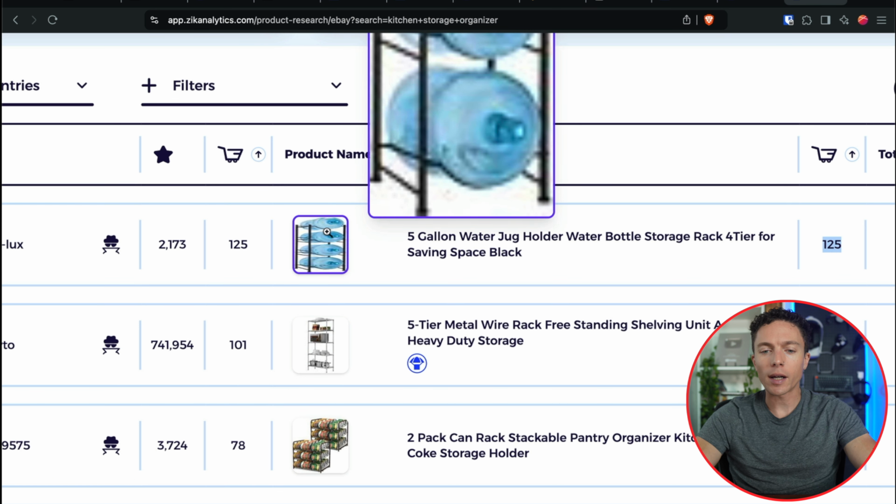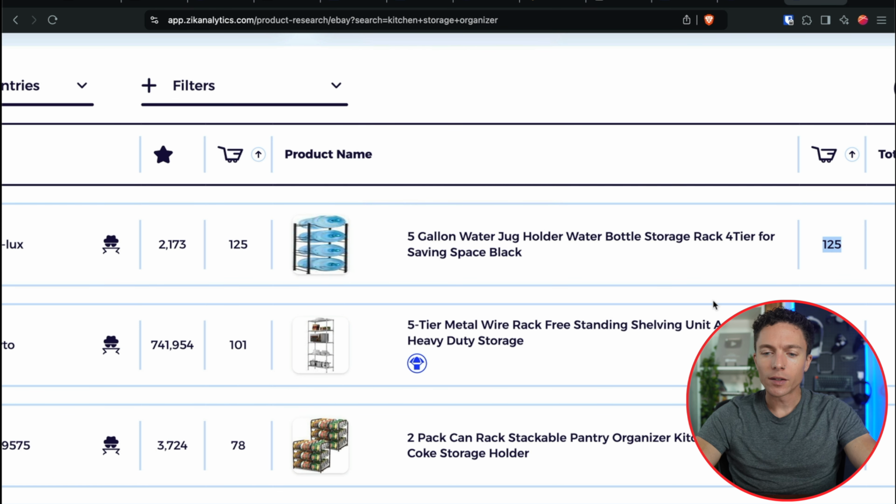And this is literally a product I've never even heard of before. So what I would do then is I would go ahead and find this on my supplier's website, like Amazon, looking for the cheapest one possible, and then go ahead and list it into my eBay store. And I know it's going to do well because we see it's doing well right here on Zeek. Zeek is giving us that data right here.